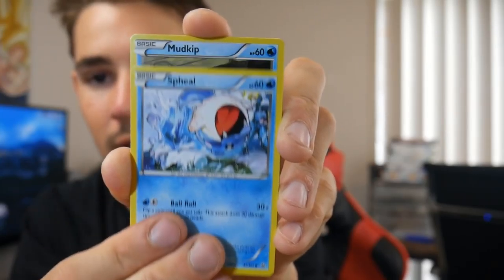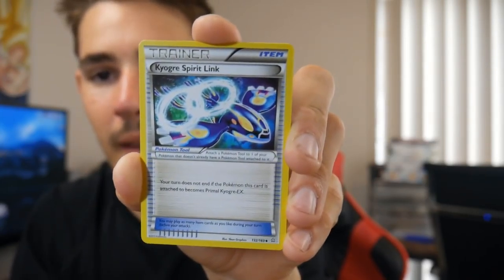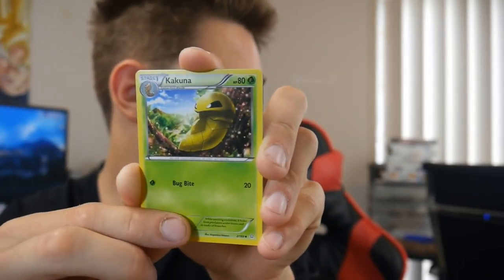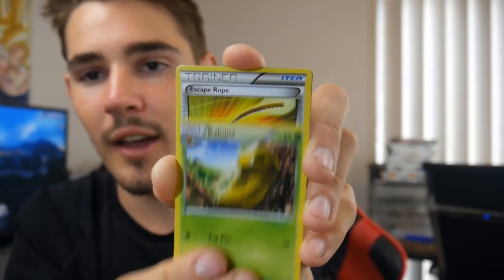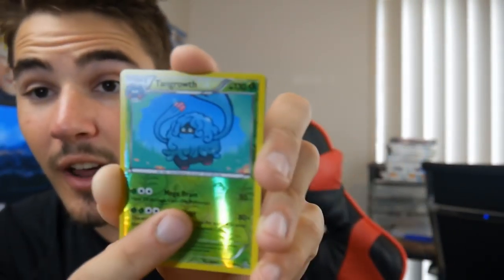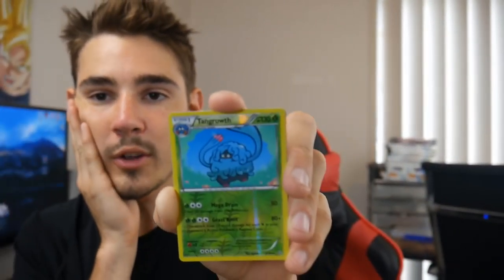We have a Sphiel, a Mudkip, Kyogre Spirit Link. Just saw it from the little circle. Get out! What are you guys doing? A Kakuna, an Escape Rope, a Tangrowth. Is that a rare? That is another rare reverse. So we're going to get an EX.